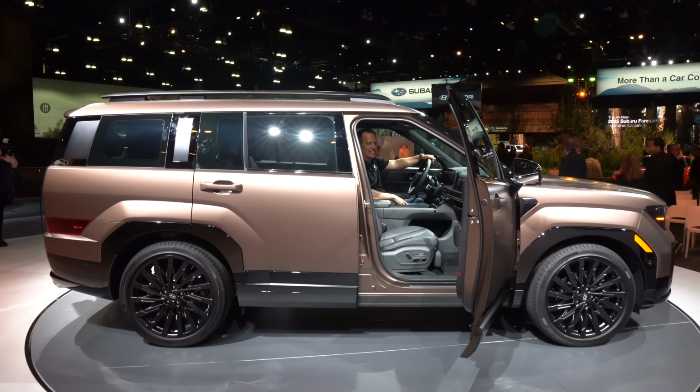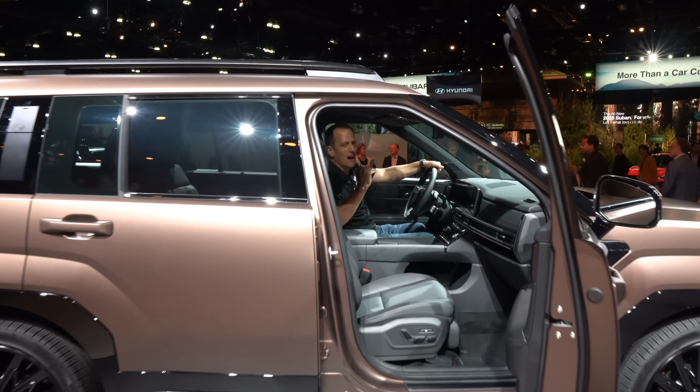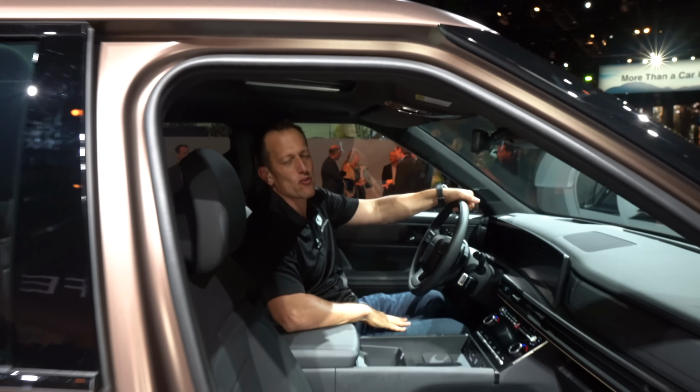All right, guys, we're inside the 2024 Hyundai Santa Fe top trim, the Calligraphy trim. I know you're saying to yourself, well, Joe, how much is it? No official pricing yet, but I want to show you all the details as best as we can from the convention center here in LA. So let's get to it, to the door panels.